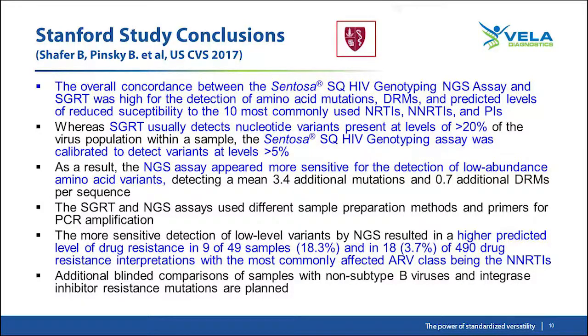These are the conclusions of the study. The overall concordance, as I mentioned, was very high. Sanger usually detects nucleotide variants present at levels of about 20% or higher. As we all know, those of you who are doing Sanger sequencing, it is not the most sensitive method. With the Sentosa system, you're getting down to 5%, increasing sensitivity, and thereby also detecting a higher number of minority mutations.